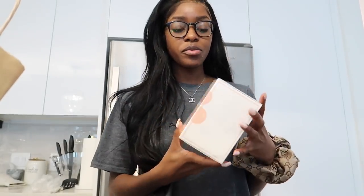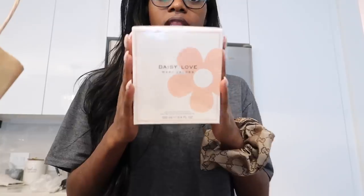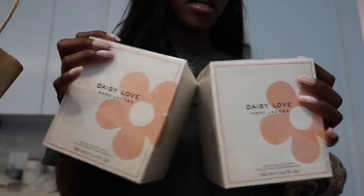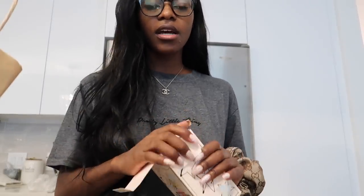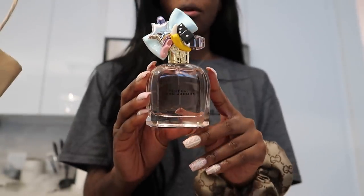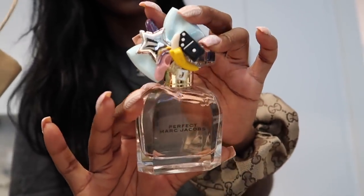So we went to the mall yesterday. I was looking for some perfumes for my moms. Ended up getting them Daisy Love by Marc Jacobs. And I do have two moms, so I went ahead and got them the same perfume. While I was smelling stuff for them, I found the perfect one, oh wait, it's also by Marc Jacobs. It smells like candy, guys. The only reason I got something for myself is because Sephora was having 20% off all full-size fragrances. Look at this, guys. This is so freaking pretty. I love this. This is gonna look so cute in your closet, and it really does smell like candy.